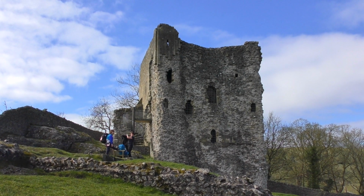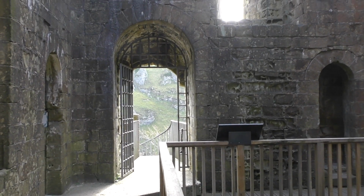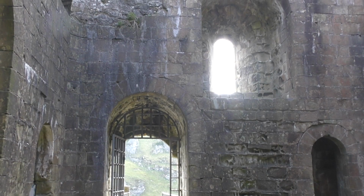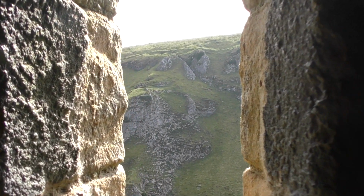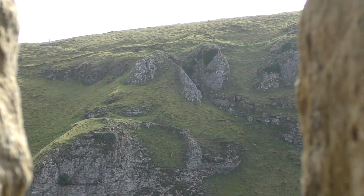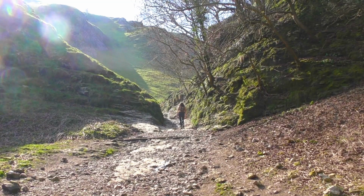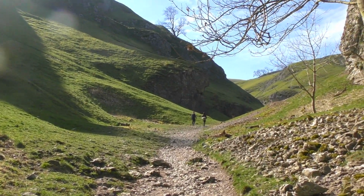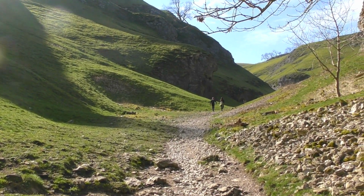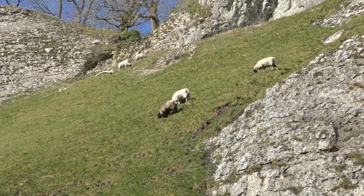The keep is the best preserved part of the castle, and you can go inside. From here, you get a great view of the dale below. Cave Dale is a limestone valley formed by glacial meltwater. The almost sheer sides rise to a height of 50 metres. No bother for this flock of sheep.